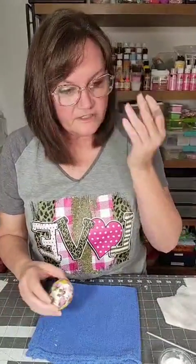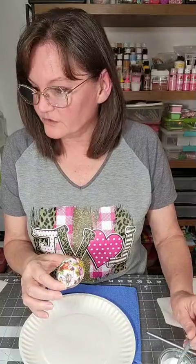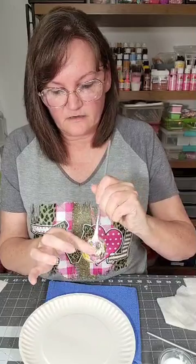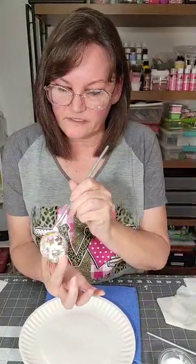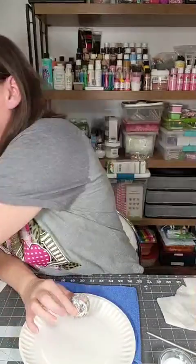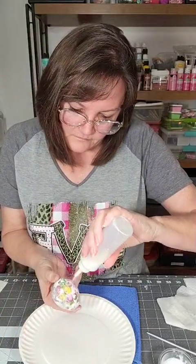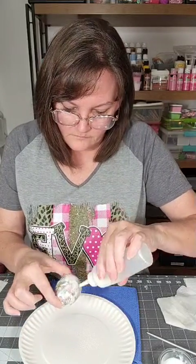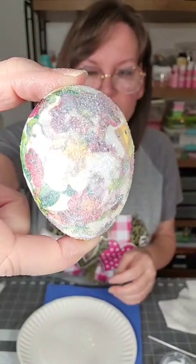So the next part to this is we're still going to use our Mod Podge, and we're going to go right back over this. And I'm only going to do half of it and keep moving. So I'm going to go into the Mod Podge, and I'm going to cover as much of it as I can, like half of it. Glitter. So we have one side, no glitter, and then the side with glitter. I know y'all probably can't see that.